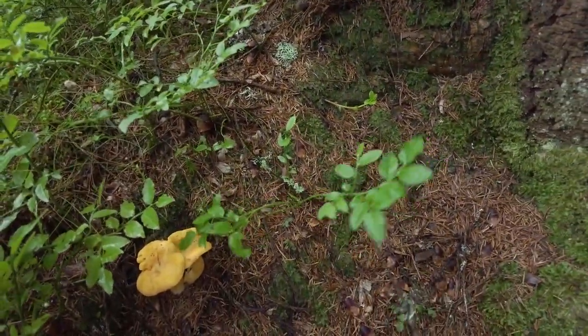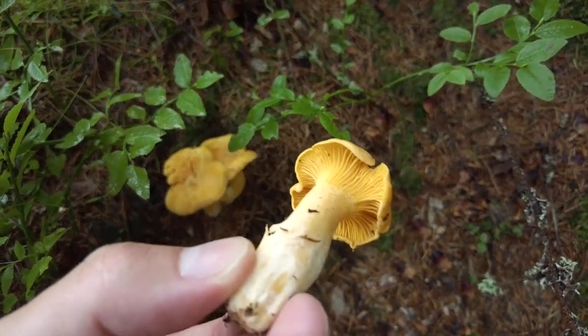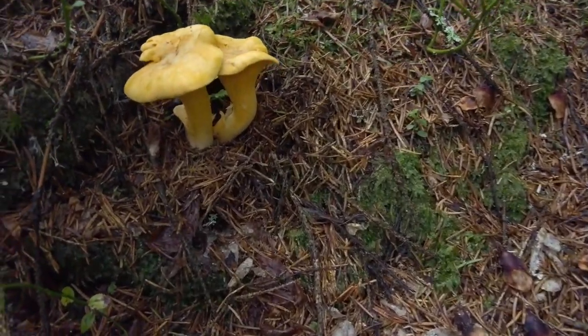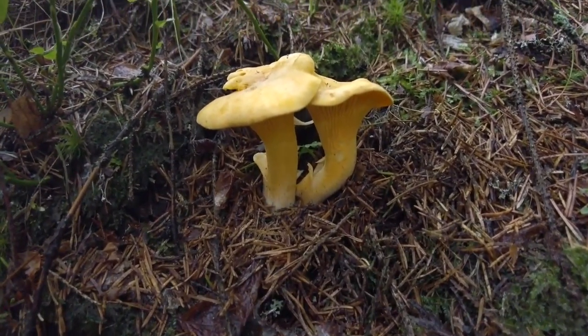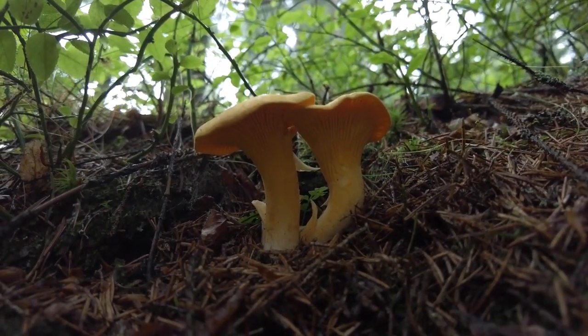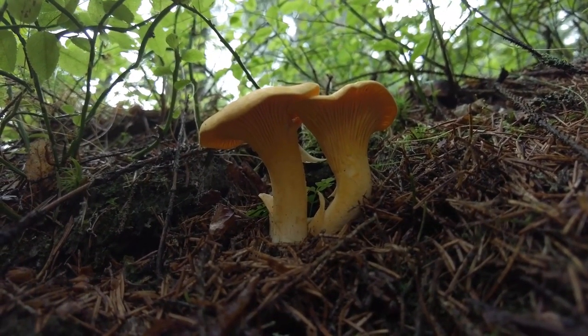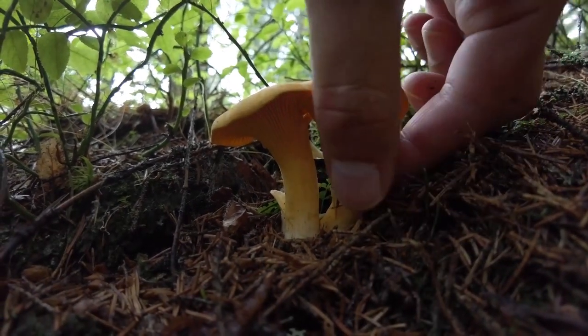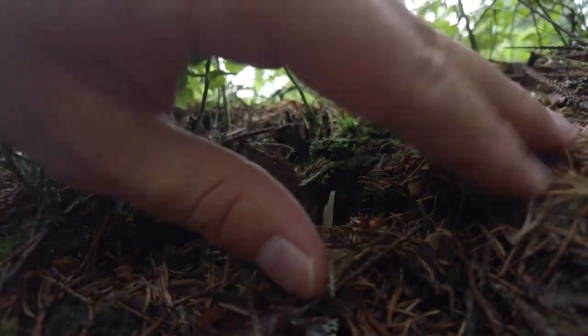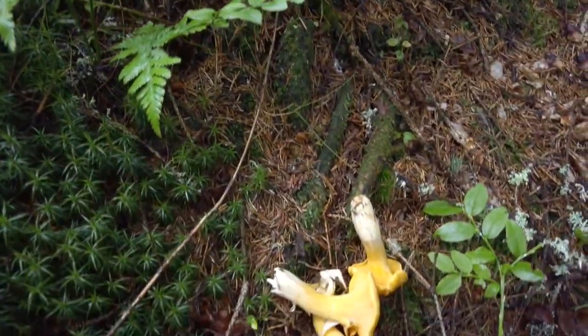And some more beautiful chanterelles here. I have already removed this one because I was taking pictures of the other two. Look how good they look. And of course, we need to take them.